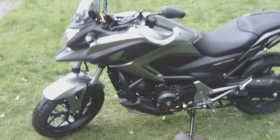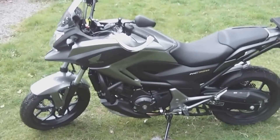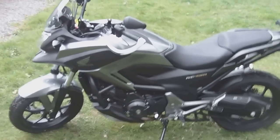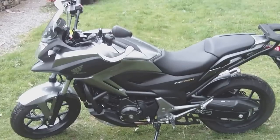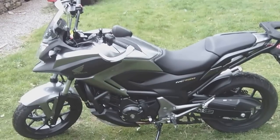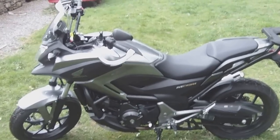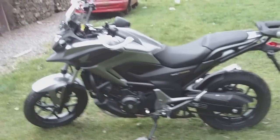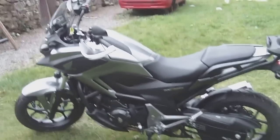It's a bit funny, the 750, because after you've been riding sports bikes for a few years, you get used to the revs. I had a lot of problems at first with the rev limiter, but after a couple of weeks it becomes pretty natural, so I've got no problems there. She potters along at 70, 80 miles an hour, no problem. When she's doing 60, she's doing about 2,000 or 3,000 revs. But it's a brilliant little bike.